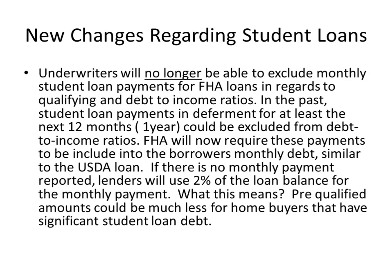Here's some important changes. There's been some changes to FHA in regards to student loans, and this is an important one that anyone that has any student loan debt will want to pay attention to. In the past, FHA has been really good in regards to student loans, in the fact that if an applicant has a student loan reporting on their credit report, and if that student loan was in deferment for at least the next year, FHA would permit that debt be excluded from qualifying. That was good in the fact that applicants could potentially qualify for more.